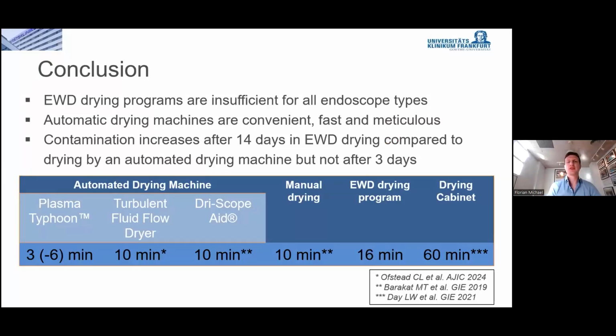I want to jump to the conclusion and want to show you that, or I hope I showed you, that the EVD drying program by itself is insufficient for all types of endoscopes. Automatic drying machines are convenient, fast, and meticulous.